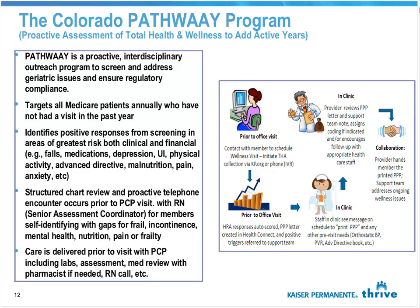The staff at the clinic accept this member, room them, get them ready for their visit, and provide their prevention plan, which can be reviewed by the provider when the provider enters the room, knowing that the team referrals have already taken place and assessments have gone on. There's a specific focused area in the record for that team to have documented their assessment, recommendations or discussions, so that it can be reviewed right at the time of the visit. And then, of course, ongoing collaboration continues, depending on what the issues were or what they're dealing with.